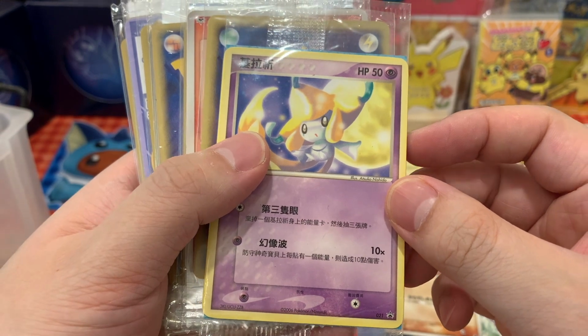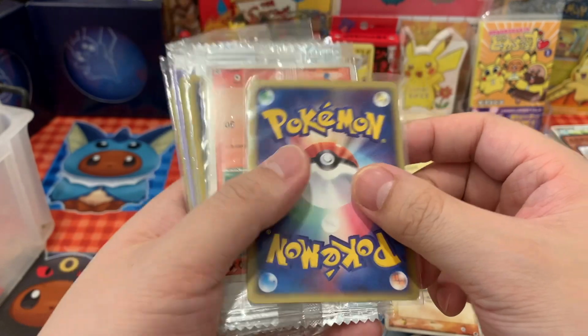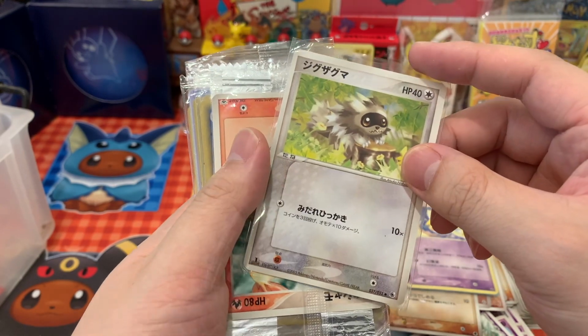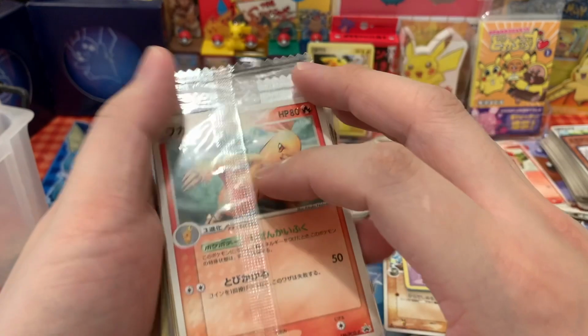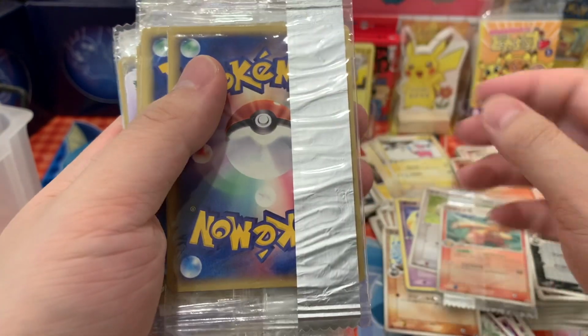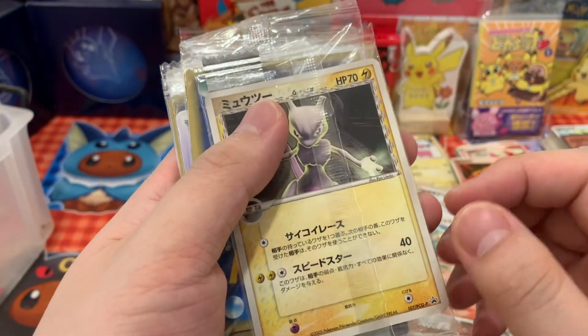I think I can Google it. Jirachi 021. What's this one? Okay, I don't know why this is in the sleeve. Is that good? This is a Meiji promo. Not bad. Interesting. This was that? Oh, okay. Oh, that's a good one.